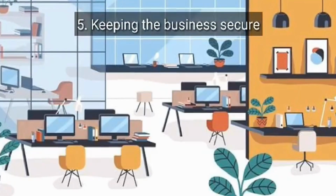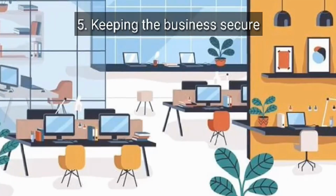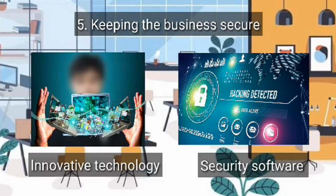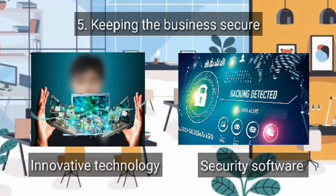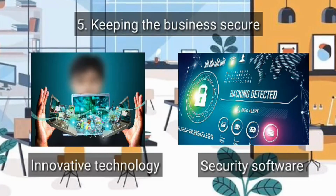Number 5. Keeping the business secure. Technology plays a vital part in securing the business. Using innovative technology and implementing security software and algorithms, companies can keep sensitive business information accessible only to the right people, secure and protected from any malicious hacking attempts.